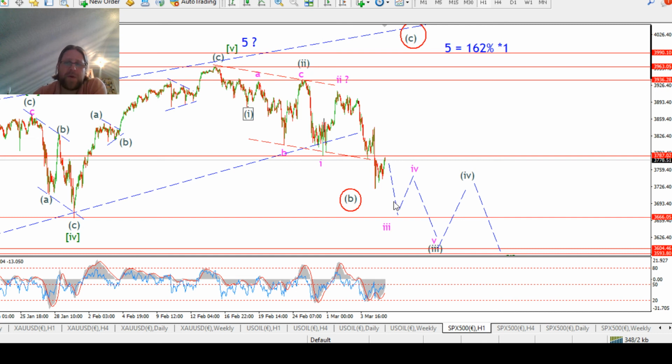So if we open lower, or if we open at the futures high and then come lower for the rest of the day, it looks like we have a clear third wave pattern, and that would begin to rule out the alternate count here for a B wave low, especially if we break that 3660 level, 3666 here. But I know the cash price is slightly different. If we break that low, then we are pretty much moving into a bearish cycle, I think.